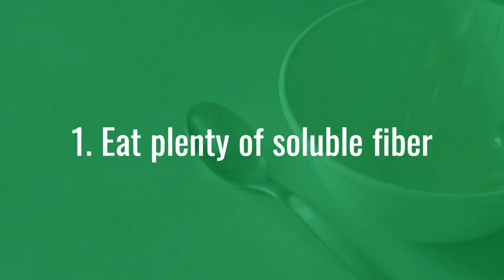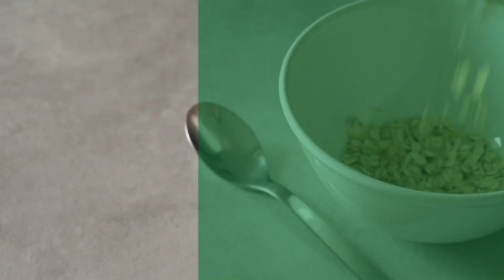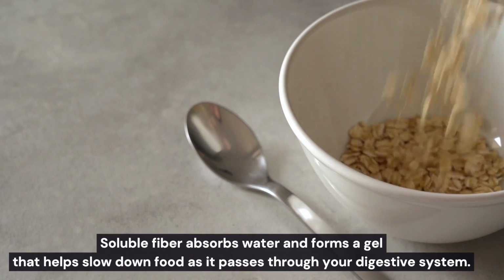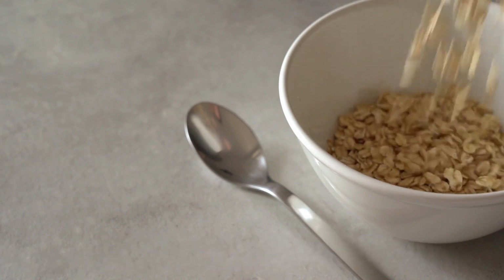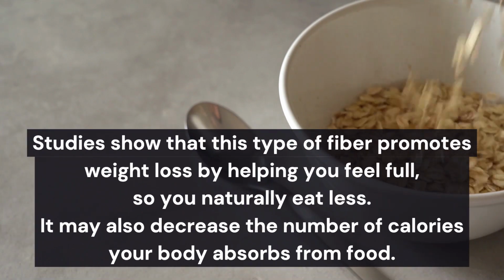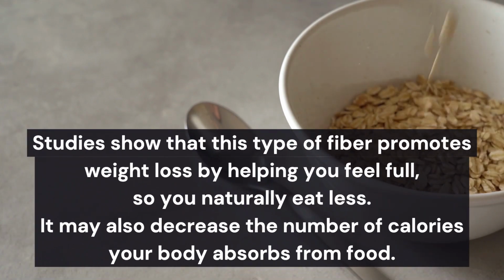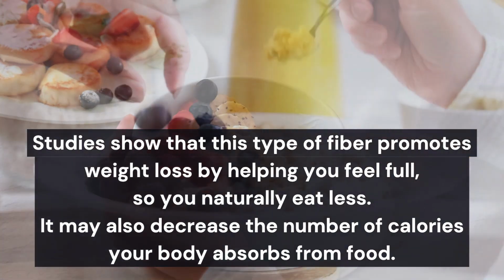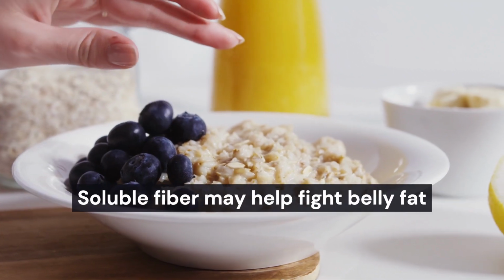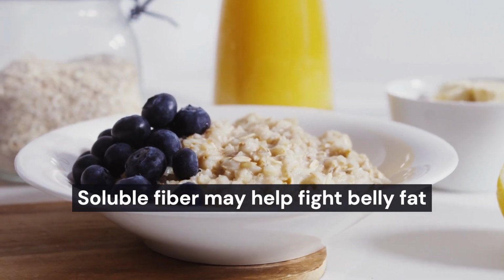Number 1. Eat plenty of soluble fiber. Soluble fiber absorbs water and forms a gel that helps slow down food as it passes through your digestive system. Studies show that this type of fiber promotes weight loss by helping you feel full, so you naturally eat less. It may also decrease the number of calories your body absorbs from food. What's more, soluble fiber may help fight belly fat.